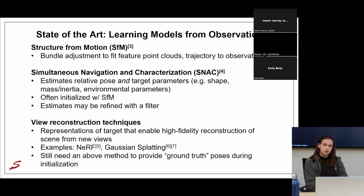We can build upon that technique using simultaneous navigation and characterization, which is sort of a big umbrella term that can encompass a lot of specific implementations of these techniques. The big picture here is that you can estimate the relative pose and many different target parameters. So that could be the features as a point cloud, or it could also be things like if your target is an asteroid, you might estimate what its gravitational field looks like, or other environmental characteristics that you might be able to detect. This is often still initialized with structure from motion, so I would say those techniques are not necessarily completely separate, but the benefit of SNAC is that you can sort of iteratively refine that, sometimes using something like Kalman filtering.